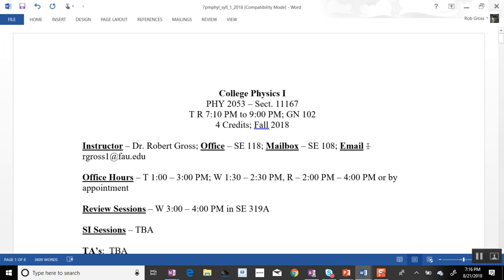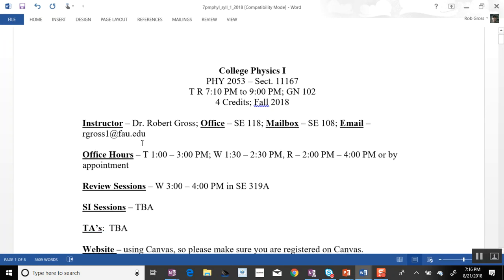I don't have a phone, but of course I have an email address, and my email address is rgross1@fau.edu. Right? So that's how you can contact me. I should mention that this syllabus will be posted on Canvas, so you don't have to really write this stuff down. After this class, so like later on tonight, I'm going to post all this stuff on Canvas.